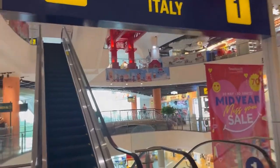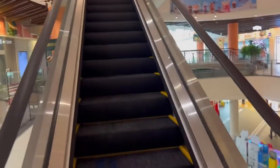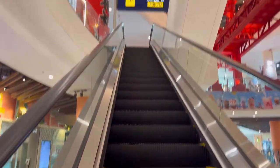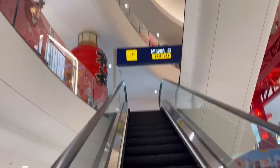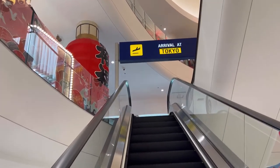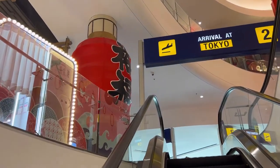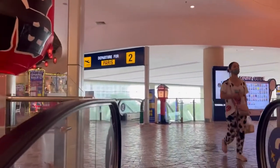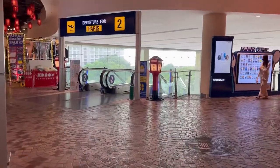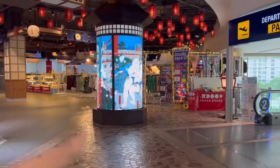So as we're going to eat something, now we're going on the third floor, so departure from Italy, and arrival at Tokyo. See, there's this Japanese, what do you call it? Light lamp or... I think it's a Japanese restaurant only. Japanese comic.